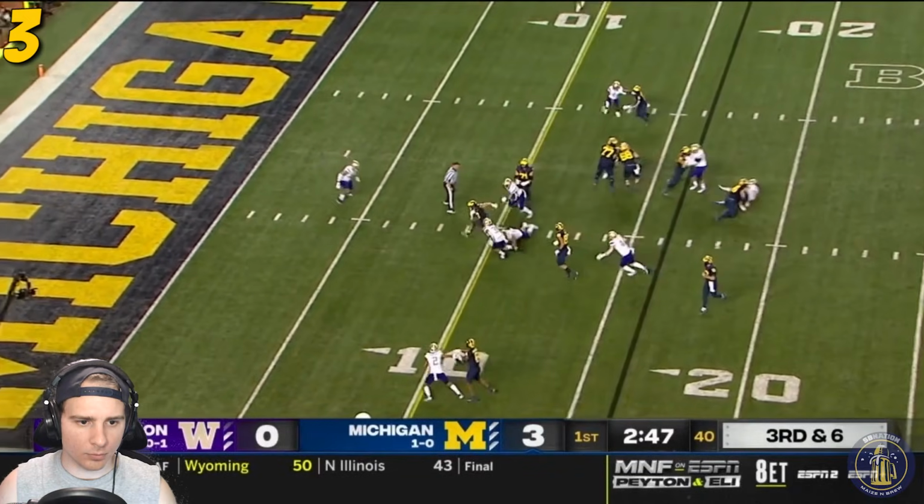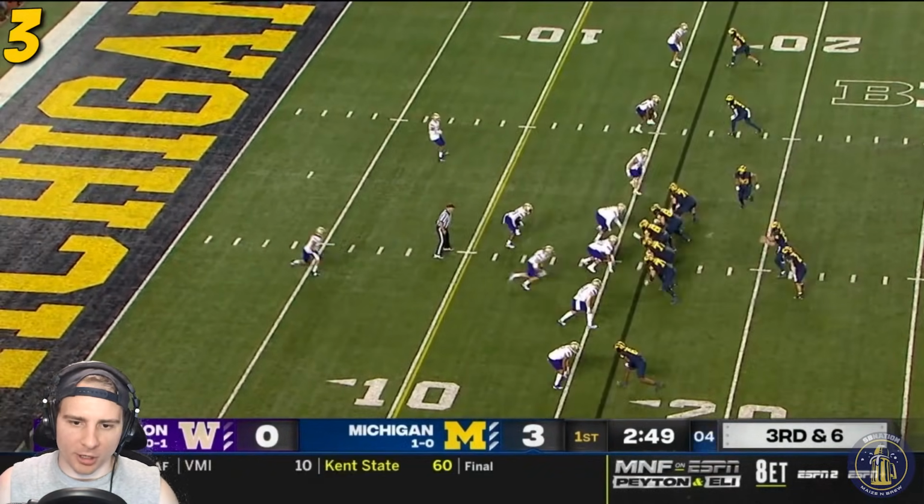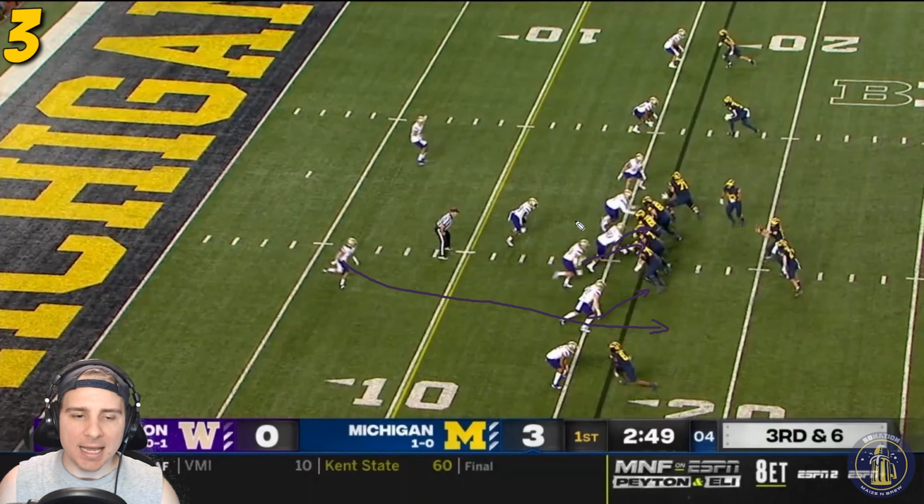On 3rd down and 6, big hole, and Corum. Huge pickup for Blake Corum here on split zone. So what is Washington trying to do here? They're flying this safety down. He's going to be D gap responsibility. They're flying this guy inside here for C gap, right? What that means, this guy's cutting inside to the A gap. This guy has B gap responsibility. And this is why you're going to see this defensive tackle go outside here to this B gap and this linebacker fill the A gap, okay?